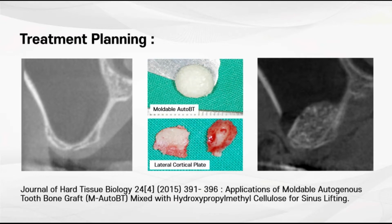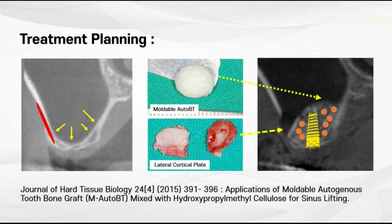The treatment plan was to perform the lateral window opening to elevate the sinus membrane, and to place the implant while securing the primary stability, and to pack the whole space around the implant with Moldable AutoBT Dentin powder. The lateral cortical plate taken during window opening of the sinus was repositioned to the lateral or roof side of the Moldable AutoBT. Then suture without using any conventional membrane. Let's see the operation video.